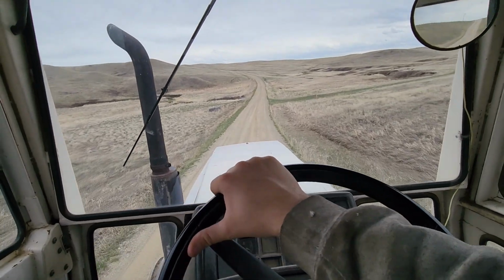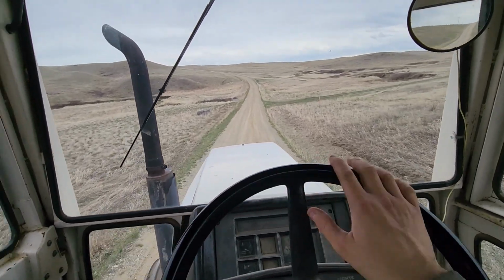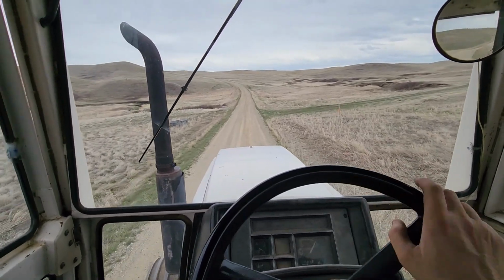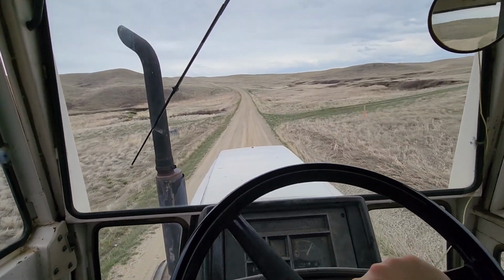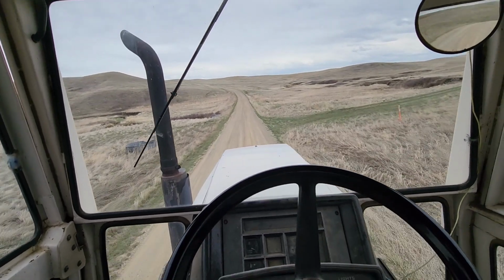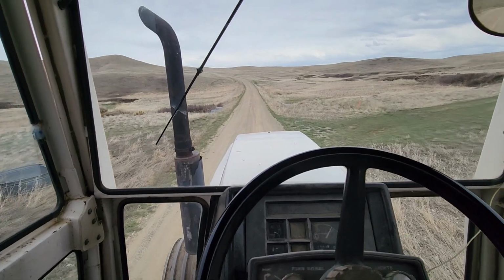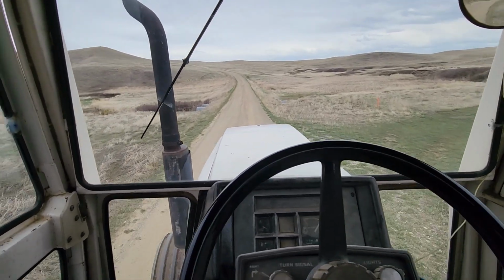But we'll get there one day at a time now. Every day is getting a little bit warmer, a little bit greener. So it's nice. Hopefully, we end up with a good 5 months of green grass. That'd be nice.